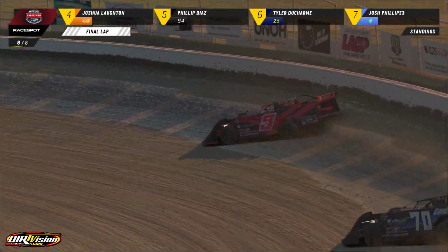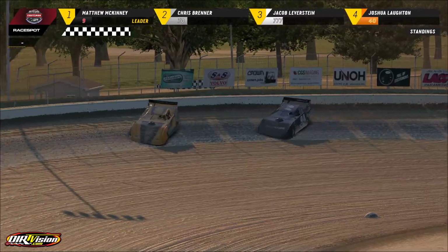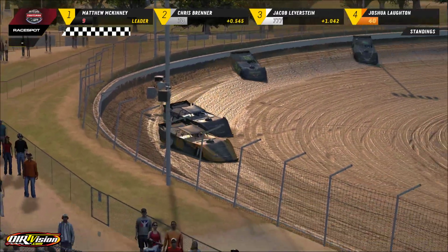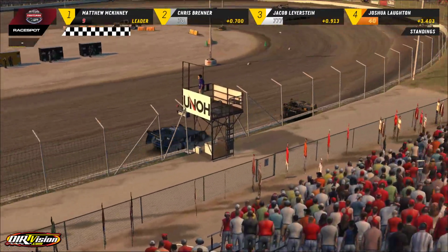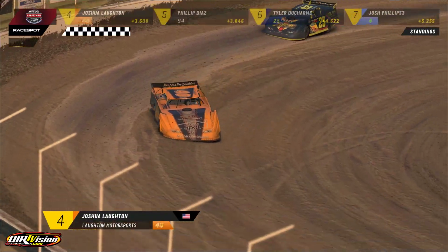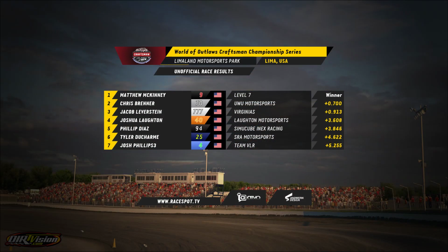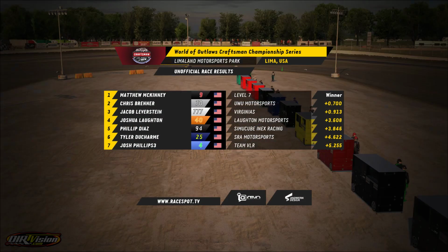Phil Diaz has done a good job to get up into that 5th spot. Will he be able to make anything of this? Top 3 going to come off turn 4, and McKinney, Brenner, and Leverstein are going to finish in line, and that 40 of Josh Lawton is going to be able to hold on to that 4th and final transfer spot with Phil Diaz, Tyler Ducarme, and Josh Phillips rounding out that 7-car heat race. That was the first time, I think, all night, Cam, where things started to get real physical.